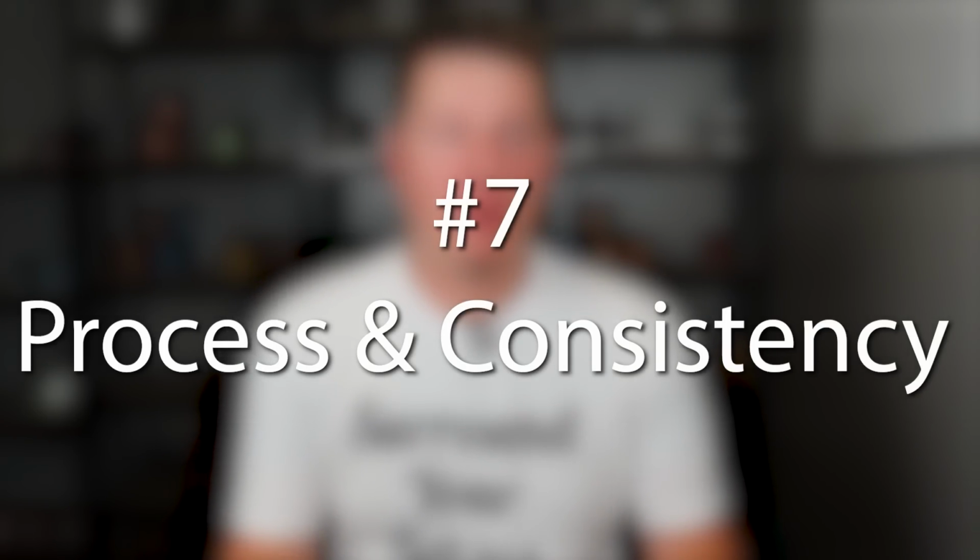Number 7 is process and consistency. Now this one is a tough one, and it's really hard to talk about because it really does depend on so many factors. Your wax, your wick, your jars, your space that you're making your candles in. Everyone's process can differ a little bit, and it will, again, depend on your type of wax. You might be adding your fragrance oil at a different temperature than someone else is. You might be pouring your candle at a different temperature than someone else is. And your recipes are going to differ.